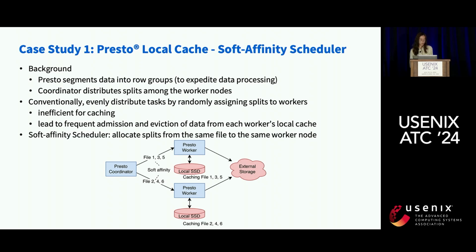To address this, we have this soft-affinity scheduler to allocate splits from the same file to the same worker node. We also cover more details on how we handle the temporary inability to maintain the soft affinity. Welcome to check our paper.